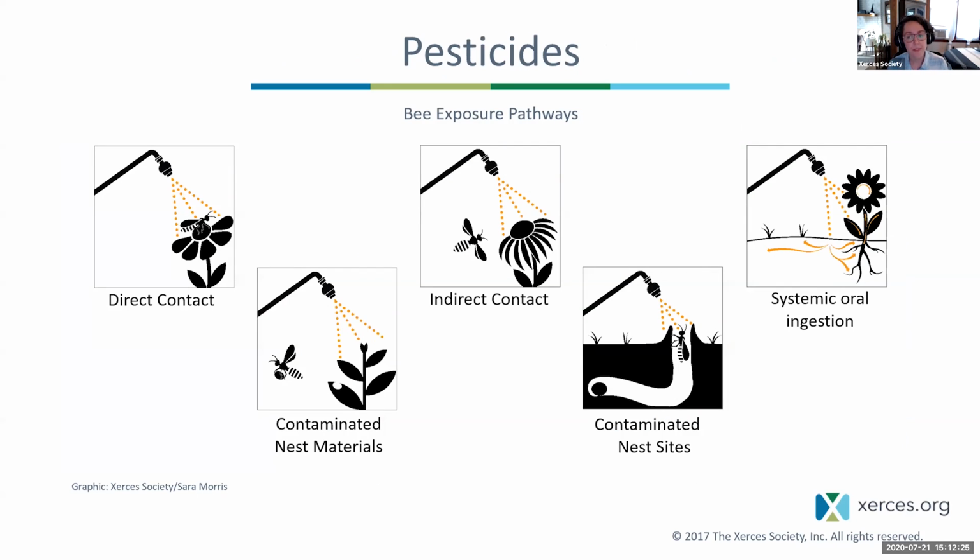In order to be able to assess risk and to protect pollinators from pesticides, we have to think about the many different ways that they could be exposed. So various exposure pathways depend on the pesticide itself and how it's applied, but it could include direct contact. So like a flower is being treated with a pesticide and a bee is visiting that flower at that moment.